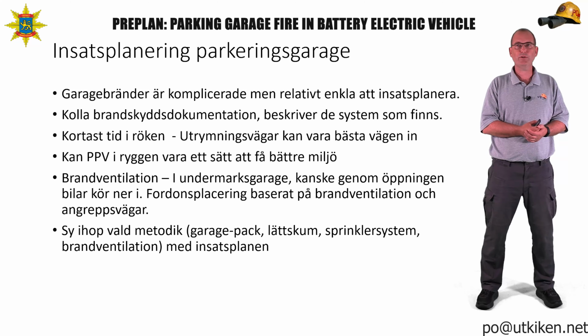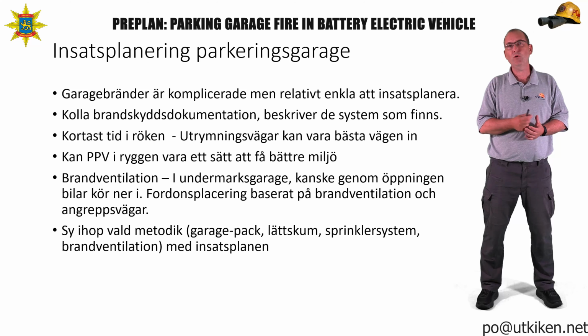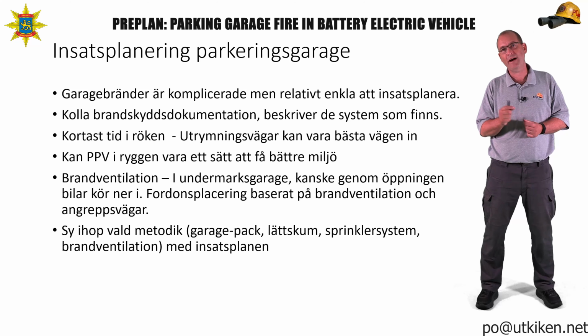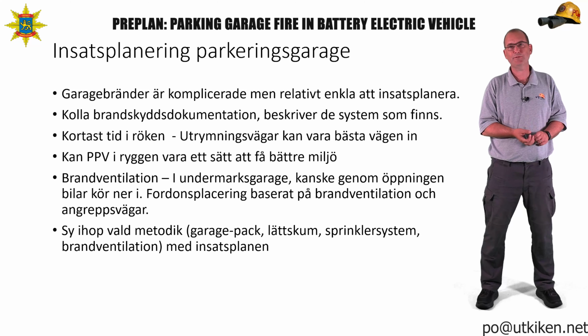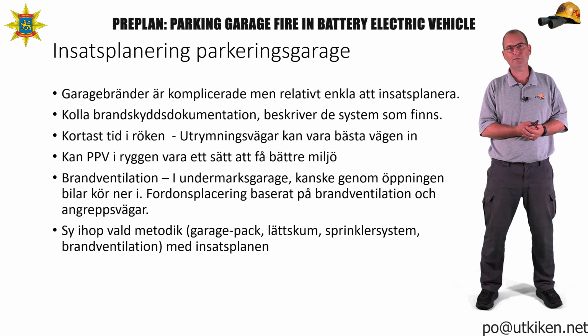Also try to figure out, is there fire ventilation in this garage? Is there a sprinkler system? All this could be addressed in a pre-plan. And if you combine that with when you choose a way of dealing with the fire in this specific garage, if it's high expansion foam, if it's a special garage pack, or if it's a sprinkler system, to have that in the pre-plan is great.